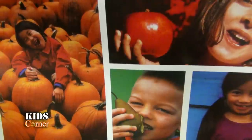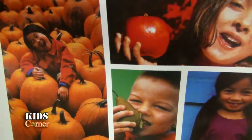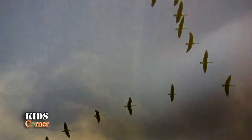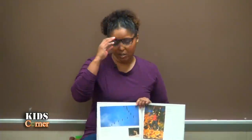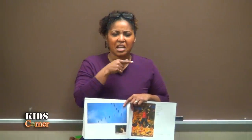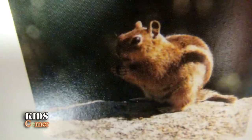We pick pumpkins, taste apples, pears, and pies. Yum. Geese honk and head south. Does anybody know that geese head south for the winter when it gets cold? Especially when they're already kind of in a cold place like we have around our area here in Ohio. It gets cold, so the geese head down south to warmer weather because they don't like the cold so much. Geese honk and head south.